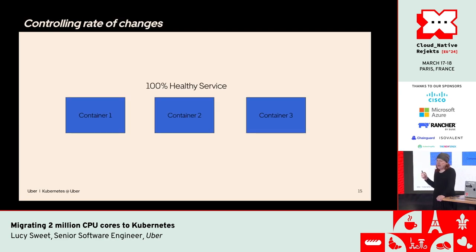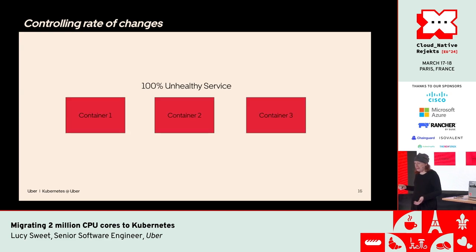The first one is how we control the rate of change when we deploy services. So in some places before, I've seen the head of the mainline of source code reflected as quickly as possible across infrastructure. And that's great in that you get immediate feedback, but if you break something, then you get immediate feedback when your service goes down.